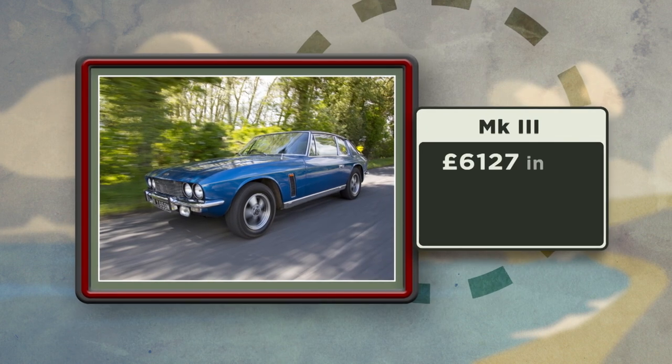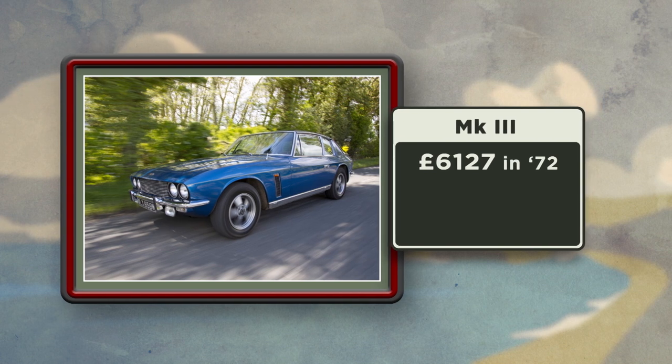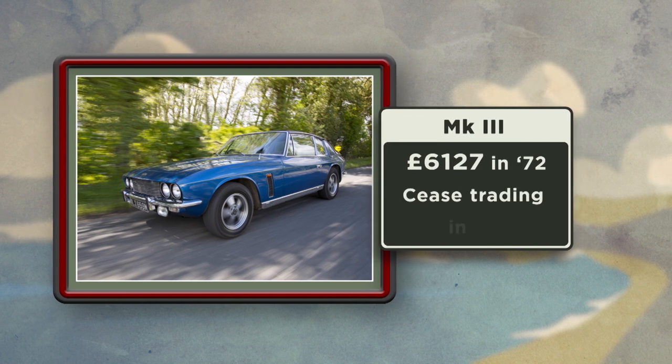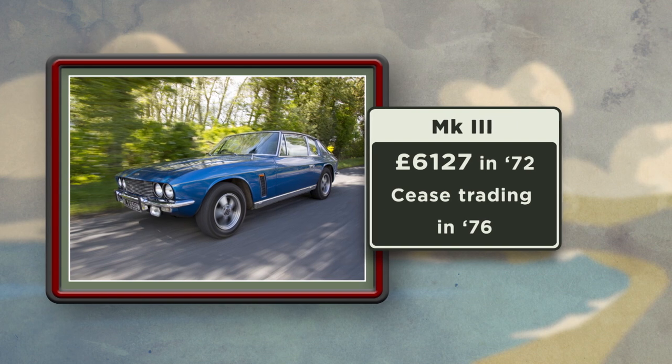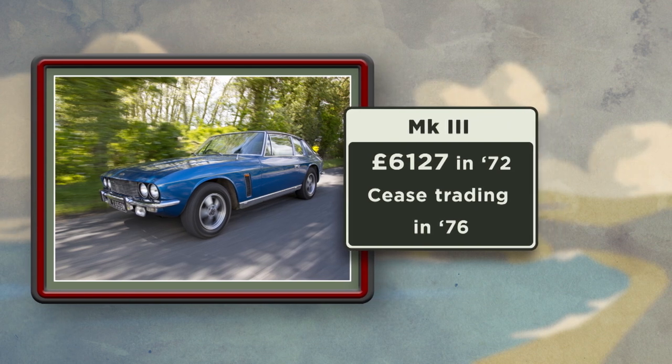The Mark III was last of the line. Double the price of an E-Type, it did 11 miles to the gallon during a petrol crisis, and the Interceptor's decade of power ran out of fuel. A car of its time, maybe, but one that will always turn heads.